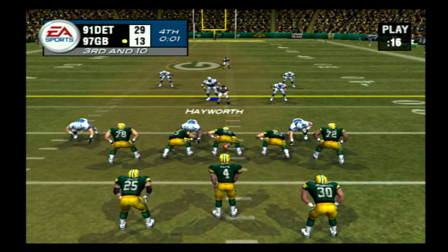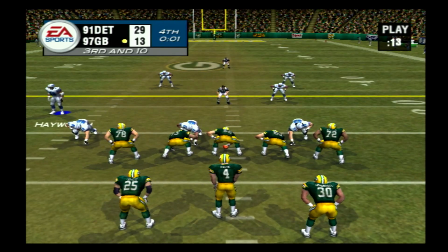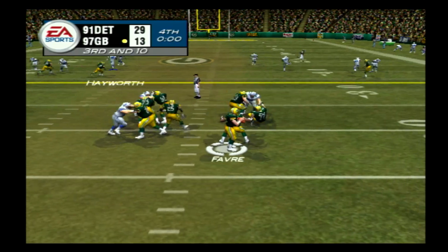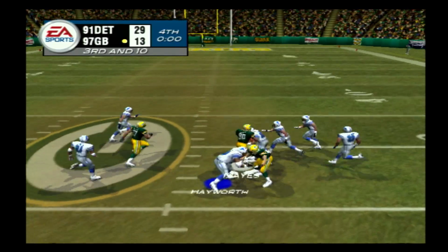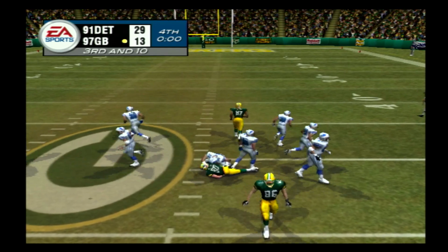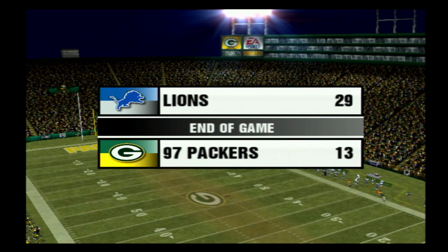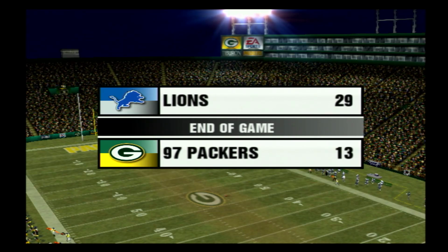Favre sets up. He surveys the field. Throwing. Catch on the run. And the clock runs out. The final score is Detroit 29, Green Bay 13.